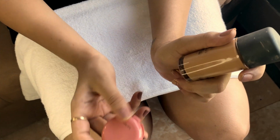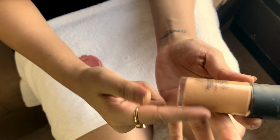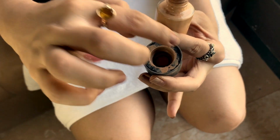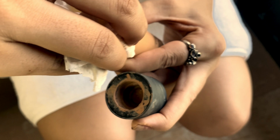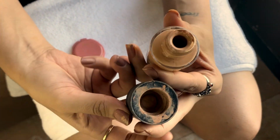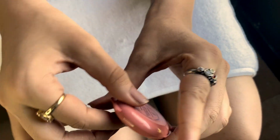Okay, I'm going to repeat the process with my foundation bottles, my blush ons, the outsides of my bottle, the inner sides of my bottle, my lid. Look at that. And be sure to clean the nozzles of the bottle too. I have a tendency to leave my bottles open when I go out. So if you do that too, please make sure you clean it thoroughly.